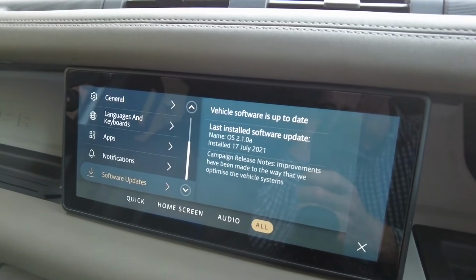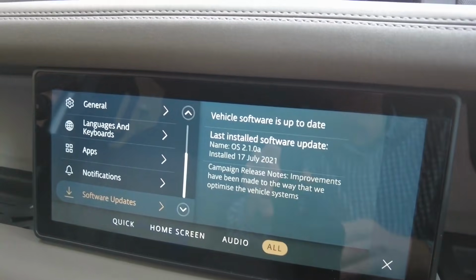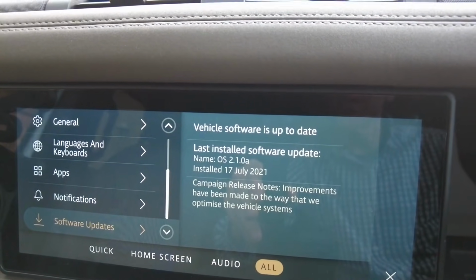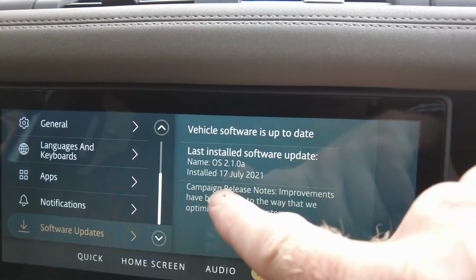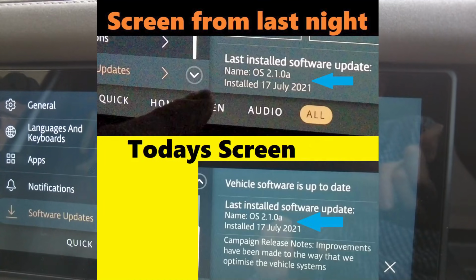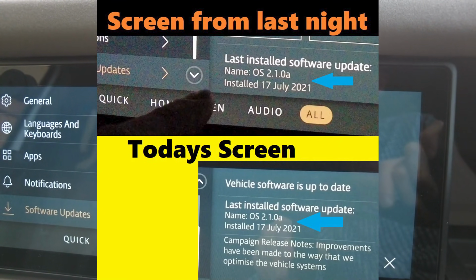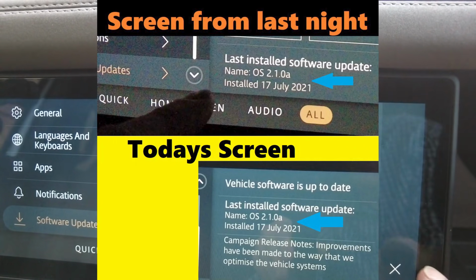Software updates. My vehicle software is up to date, so it's all gone well, which is brilliant. No, it hasn't updated, because look, it said that was installed on the 17th of July, so it hasn't updated my software. That is weird. Let me just go back again.